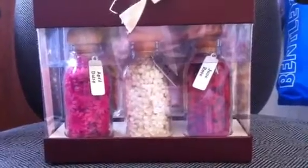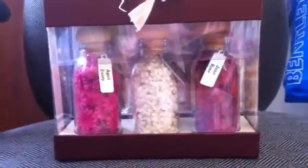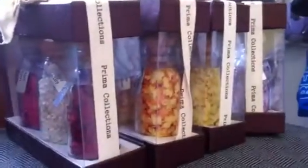Just send me a personal message and I will get back to you if you're interested. Again, $30 for the entire set, all four boxes, and that is including your shipping. So all four boxes you're going to get. Okay? If anybody's interested, personal message me.